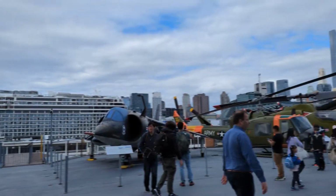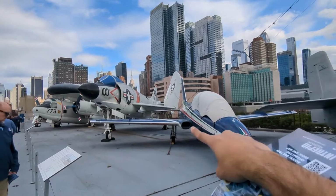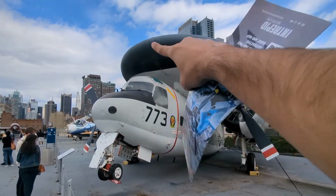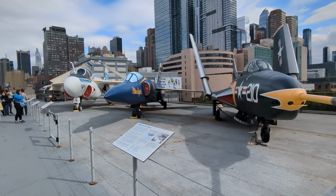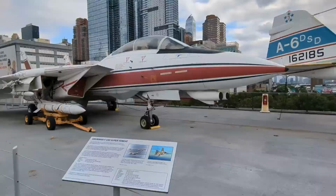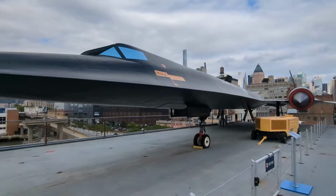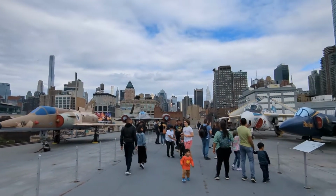Now I'm at the flight deck. Many flights on display. This blue flight is a loaner from the Italian government, and we have the Empire State Building over there. Each flight has an information board to know about the flight better. Radar plane, the huge radar dome at the top. This is the Tomcat, made famous by the movie Top Gun. Lockheed A-12, made by the CIA, flew at the speed of Mach 3. We have a few helicopters.